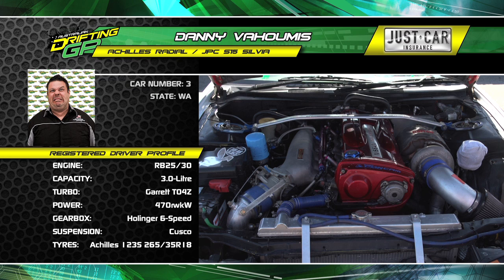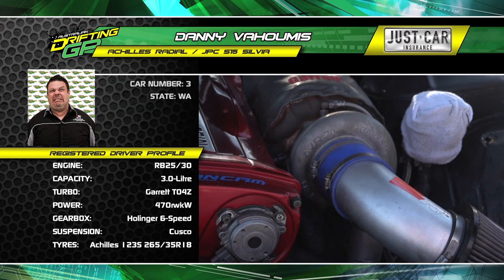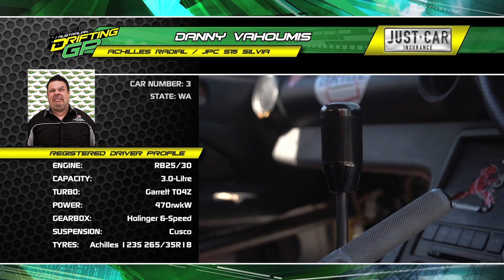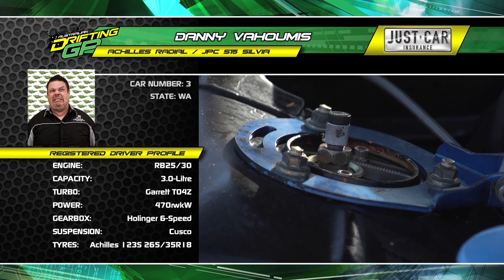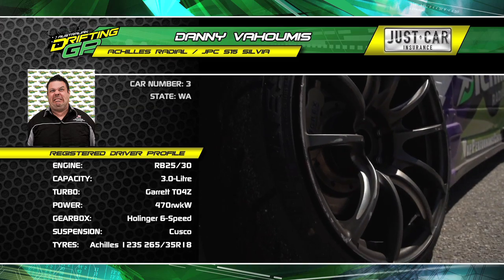It's got an RB30 in it, dry sump, runs E85, makes about 620, 630, 640 horsepower, depending on the weather. Holinger sequential 6-speed in there. It's fairly well set up for this track, so yeah, monster torque, monster power.